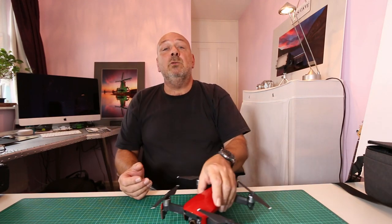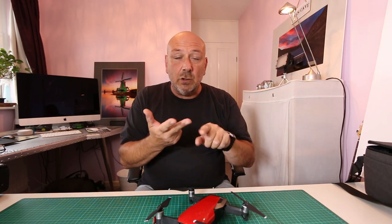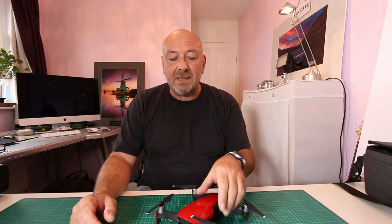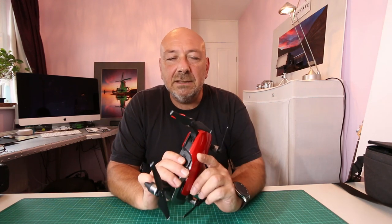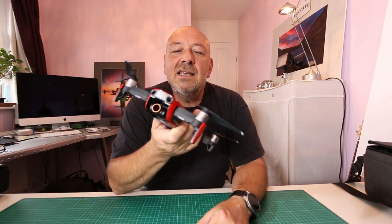Let's pick, for example, the DJI Mavic 2, especially the Pro. I mean, what do we have? We have a Hasselblad camera, we have a 1-inch sensor, we have longer flight time over the Mavic Air, we have an advanced transmission system with OcuSync. That's all true. But there are a few reasons why I went for this model here.